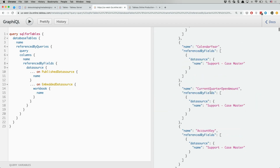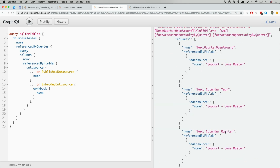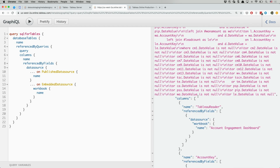There we go. See if we can find a good one. Here we go. Here's one where we're using some, and we can go ahead and go take a look at that published data source. Here's a big one. And that one is in a workbook.